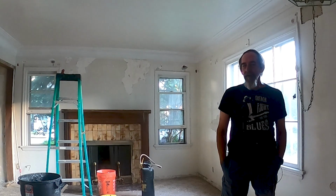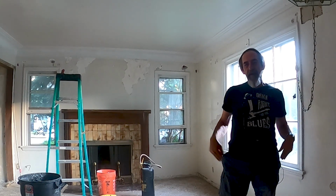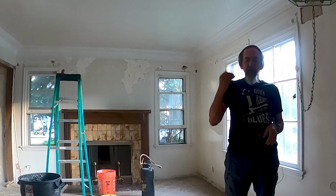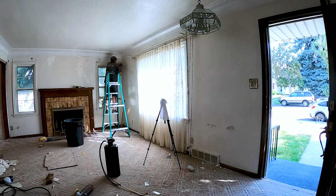Another day, another hole in the wall. Yeah, I'm still working on getting the final patches done. I've got all the rest of the house rough filled, so all of the major patches are done, and I've got my first skim coat of sheetrock mud over them. I started on the living room yesterday, and I've got all the trim out.